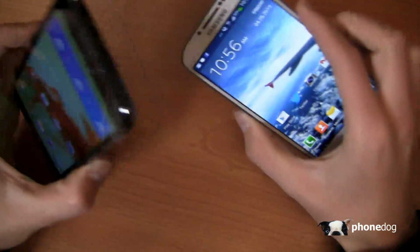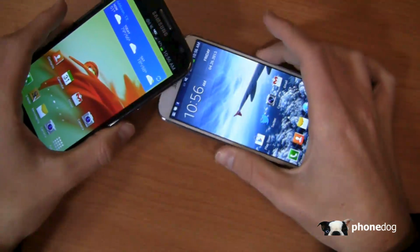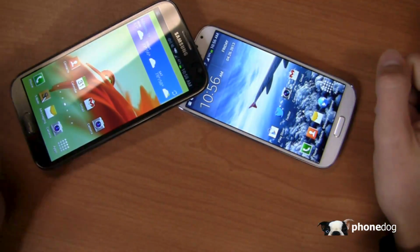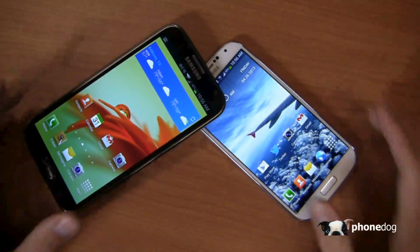Take my word for it. Carried this one, working with this one now. They are both awesome devices that I would use at any given point. It just depends on what's most important to you. Big battery, awesome display. Big size for writing on the screen, pocketable. Depends on what you care for or what you care about.